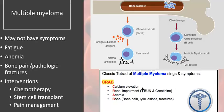So your assessment is going to be a good head-to-toe assessment, evaluation of serum, total protein, blood levels. Are they fatigued? Are they having signs and symptoms of being anemic? Are they complaining of bone pain, or maybe even having bone fractures, recurrent bacterial infections from their immune system being suppressed?